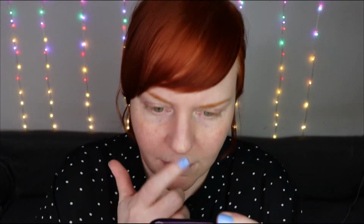Not sure how pore refining I find it. I also don't feel like I am particularly mattified. I don't know if you can see, but I can see on my nose, around my nose, that I still have a bit of a sheen there. We'll see how it goes.